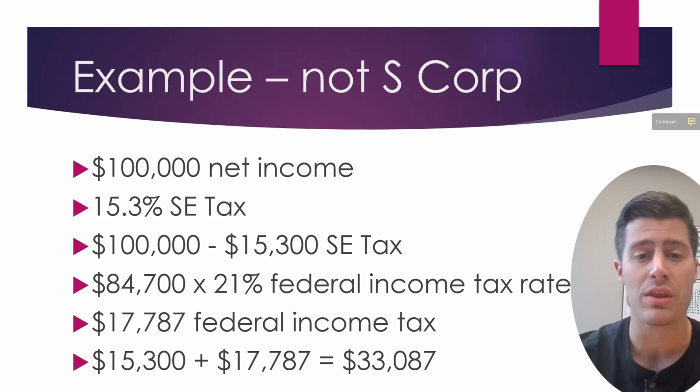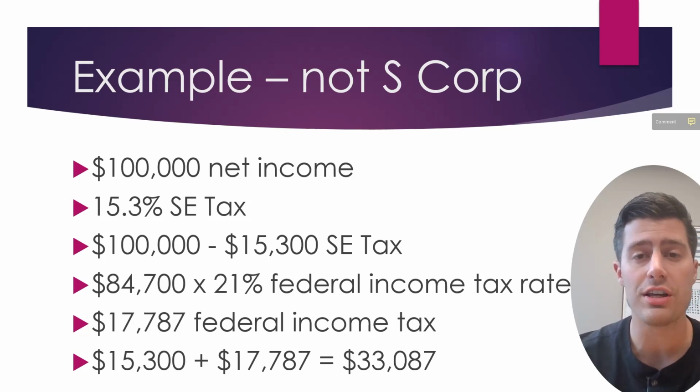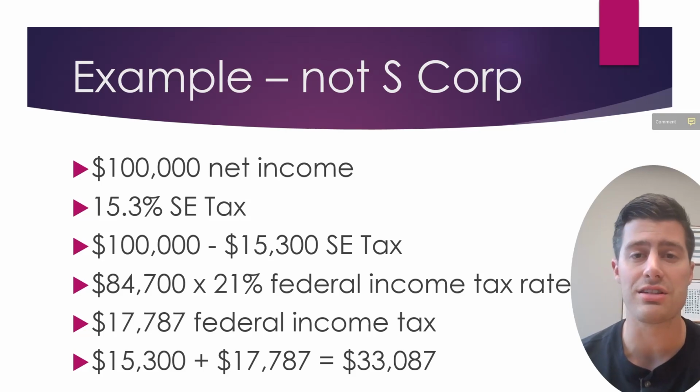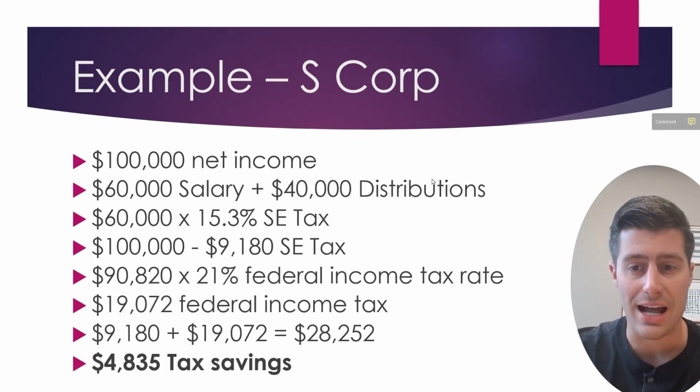So now we have $84,700 times that 21% federal income tax rate, and we get total federal income tax of $17,787. Now add that to the $15,300 self-employment tax for a grand total of $33,000 just in self-employment tax and federal income tax. And this is for an LLC not taxed as an S Corp. Now let's look at an LLC that's taxed as an S Corp.